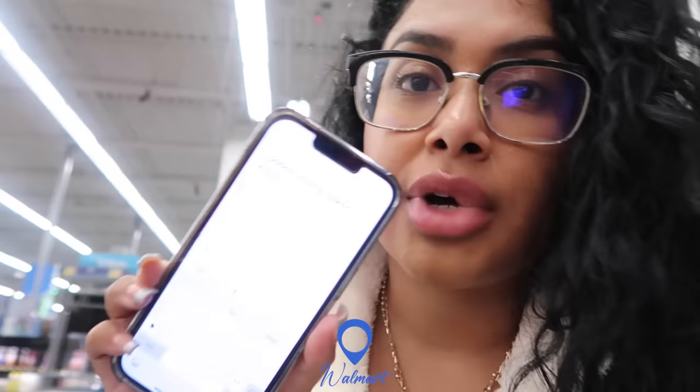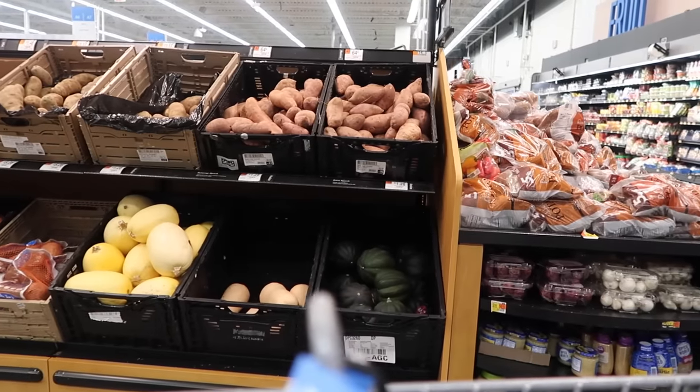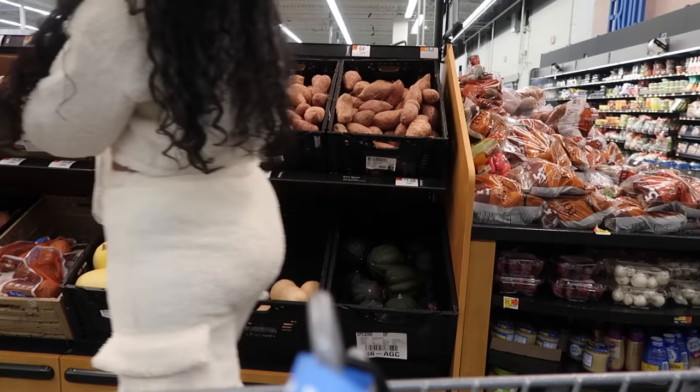Hey y'all, I'm at Walmart because I need to grab groceries for dinner tonight. I'm making loaded shrimp baked potatoes, so I already got all my ingredients written down. So yeah, we just need a few things, so I'm grabbing the groceries. We getting these ugly potatoes? No, them sweet. Pulling up at the potatoes. Grab decent sized potatoes.